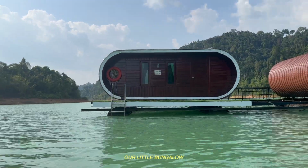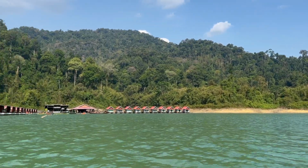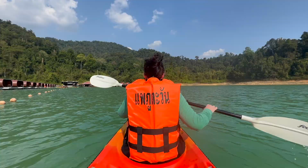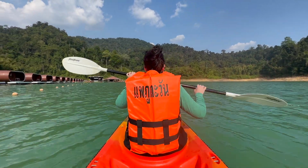So there's no Wi-Fi here. There is a little bit of signal, but if you want to just come, read, canoe, swim, completely switch off from the rest of society in the world, you can do that here. It is the perfect place to do it, and it definitely is like a bucket list Thailand experience, so I definitely highly recommend it.